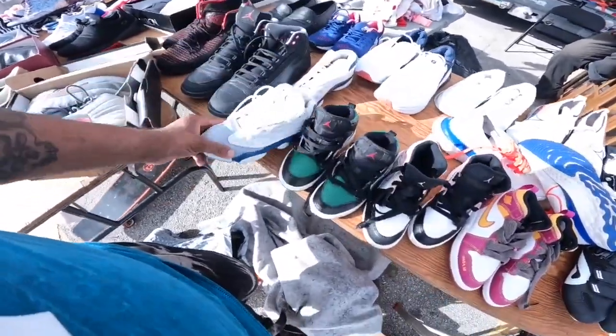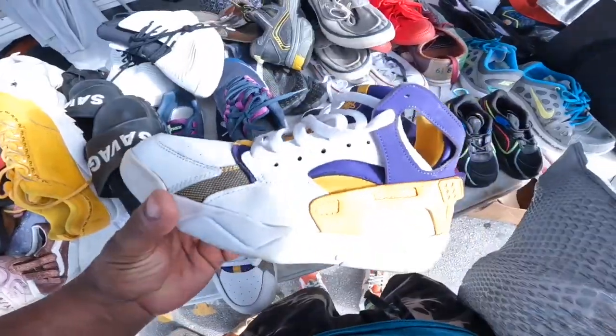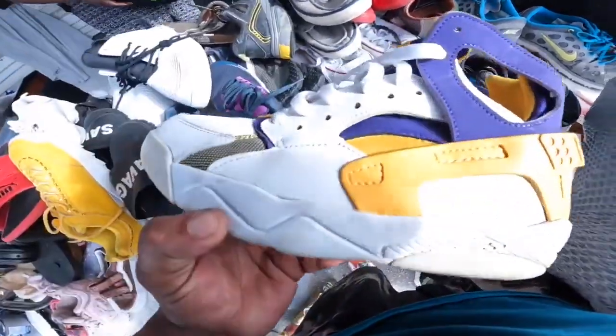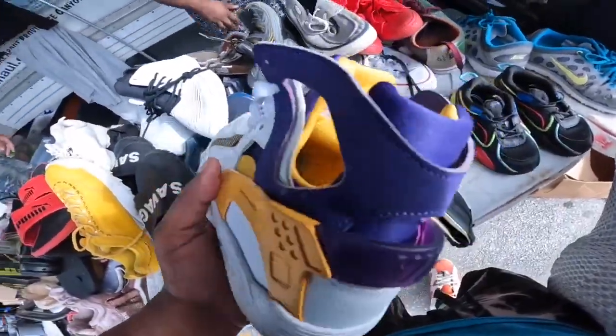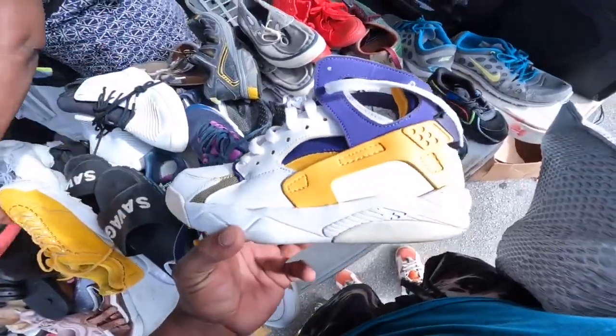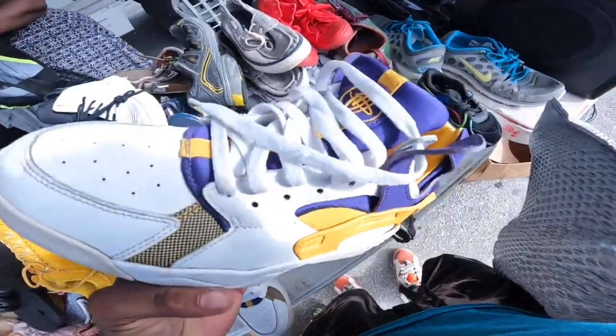I know. It's crazy. And then you see that? Oh, they still look good. Yeah, see it right there, man. We got some Karachi. Lakers colorway. That purple, yellow, Kobe Bryant right there. Well, he said, I know, these are $40. Oh, yeah, maybe not. Oh, no good.